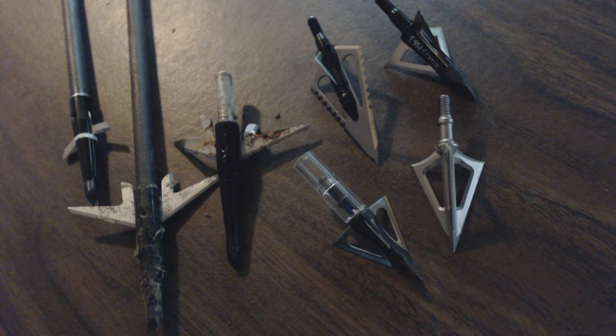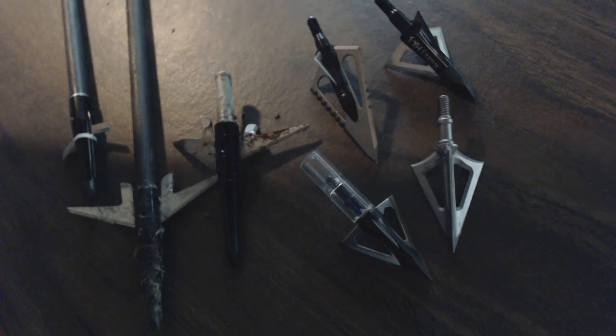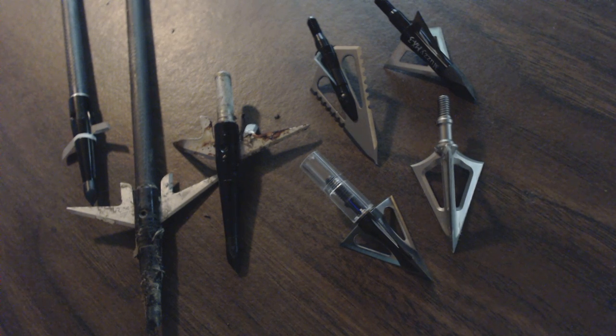Really good. I will say the G5 Montecs, they're sharp from the factory, but they're not nearly as sharp as these G5 Strikers. Now, for you guys that like to resharpen stuff anyways, you could touch them up. I mean, they're certainly sufficient to kill an animal, but for sharpness, the Buzzcut and the Striker are head and shoulders above everything else that I've tested. They're just fantastic. But anyways, that's fixed blades.